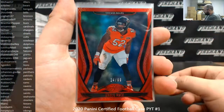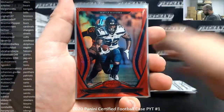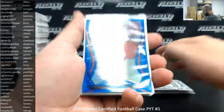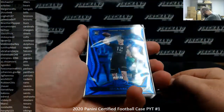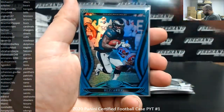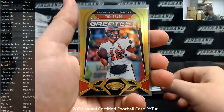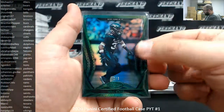All right, these are numbered parallels 99 and under. To 99, Khalil Mack, Kyle Dugger, Josiah Deguara, Chris Carson, Jalen Reagor, Quintez Cephas, number to 75, Ross Blacklock, Todd Gurley, Tyler Johnson, Matt Ryan, Cole McDonald, Deshaun Watson, number to 50, teal, Malcolm Perry, Miles Sanders, Marquise Brown, Julio Jones, Nick Chubb, gold to 25, Marlon Davidson, got a greatest gold to 25, Tom Brady. Seal of approval, purple, Austin Ekeler, number to 10. Green to 5, Jamal Adams.